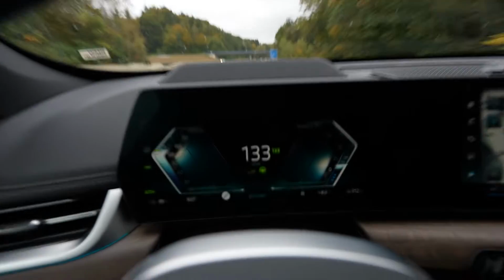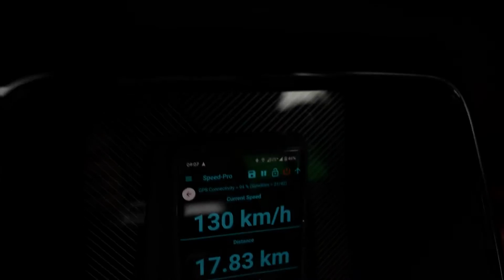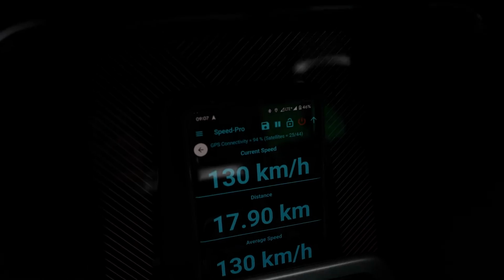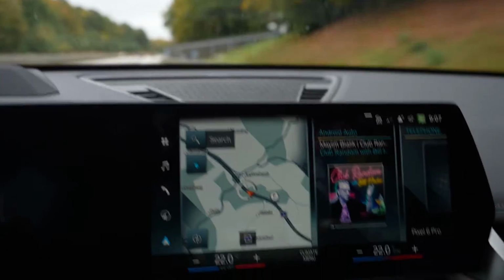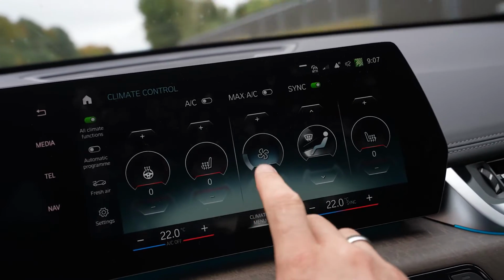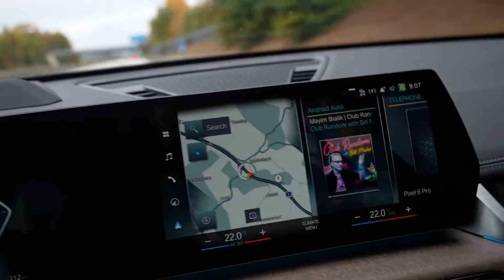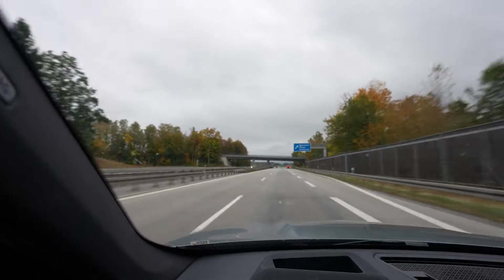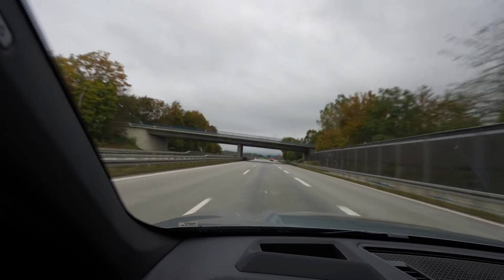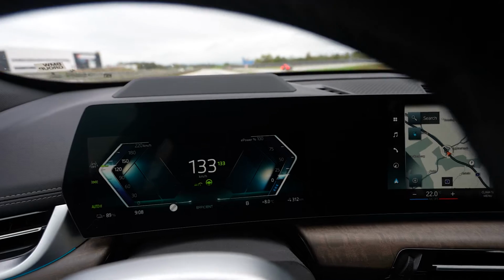I'm on my way. I drive 133 on the speedometer, which is, according to GPS, 130. I'm in efficient mode. My climate is on 22 degrees, blowing 1, so it will heat up, but not too much. No seat heating, not necessary right now. Car tells me I have 312 kilometers of range right now.